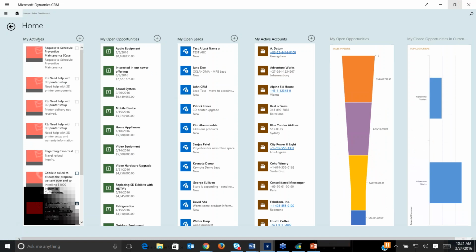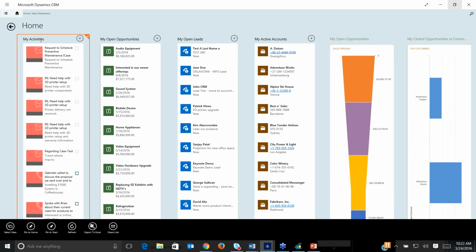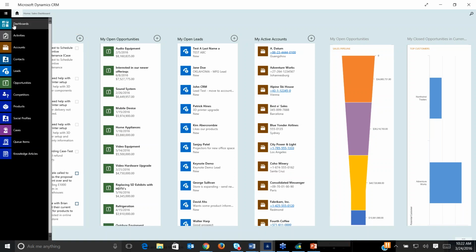So for instance, if I go into my activities, what I'm going to do is touch on my activities here with my touch screen. And you can see if I hold that down, it highlights that. And it gives me some additional command prompts at the bottom. Do I want to change the view of my activities? Do I want to pin this to home? Do I want to pin to start? Export to Excel? So there's quite a bit I can do with that. Let's start out with dashboards.